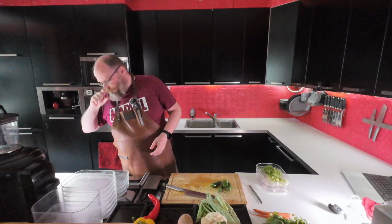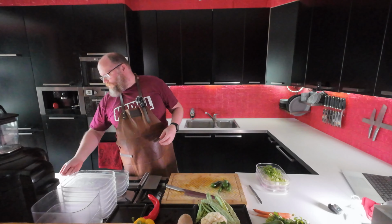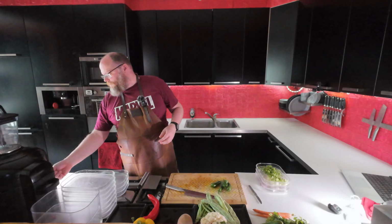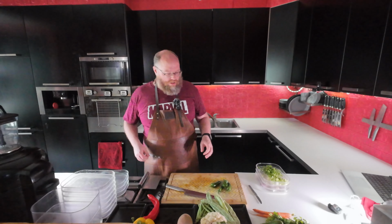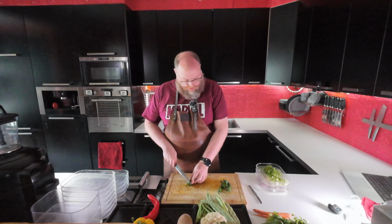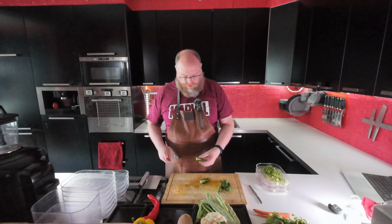And I'm just using a Ninja Foodi because it's much easier. You can use the oven, just use that on the grill setting. This will take about 20 to 30 minutes, so I'm going to do 20 minutes at first, and then I'll check, and if needed, I'll put them in a little bit longer. But you want the skin to start to blacken on the peppers, so you can take that off easily.